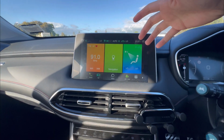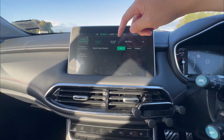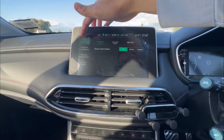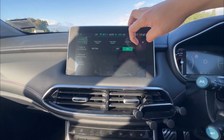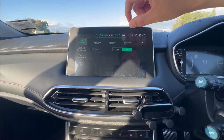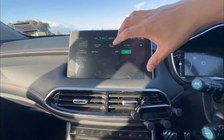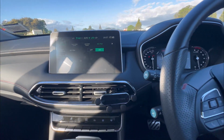Alright, the first cool feature is in this menu. It's in the car setting over here. Once you go to the car setting, we'll find the driving assistance, and we'll find the MG Pilot. This is actually called MG Pilot in this vehicle. In some of the vehicles, it's called traffic jam assist. So I'll explain how that works. You obviously want to switch it on if you do wish to use that feature.